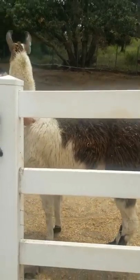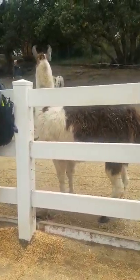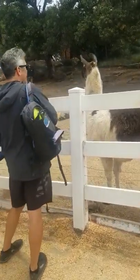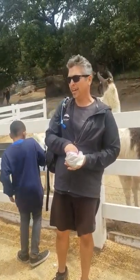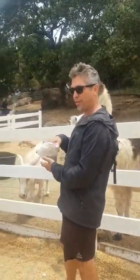Llamas are used for carrying stuff up hills in South America. You know how they spit. They usually put their head up, tilt back. That's usually when they're fighting against other animals.